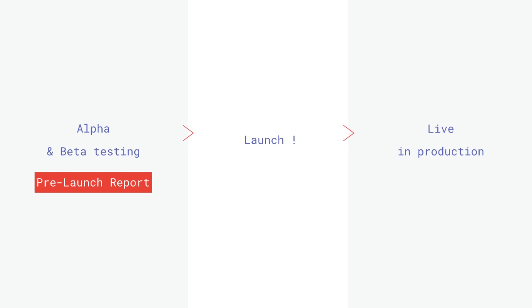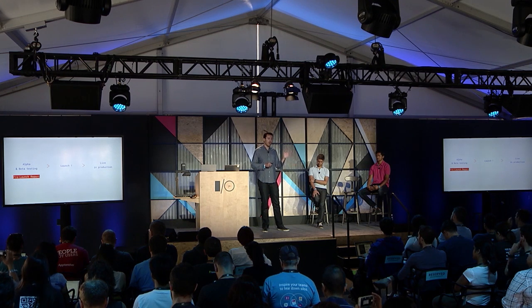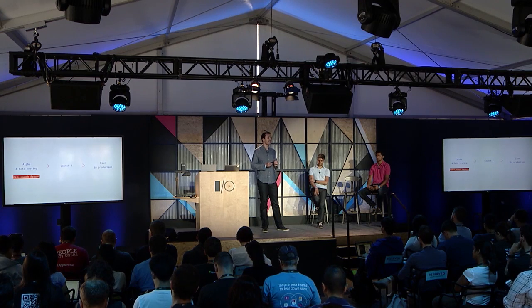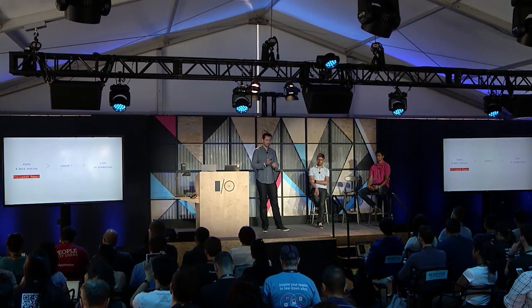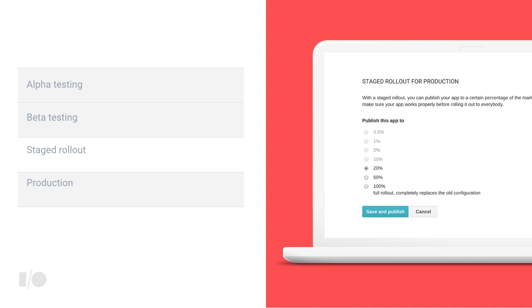Great, so the pre-launch report fits into the before you launch your app and trying to figure out if there's any issues with it. But as you all know, there are always issues that occur in the field, and that's where we have tools now for live and production too. So as you're rolling out your app, you should use staged rollouts if you don't already, and this is where you can roll it out to 1%, 5%, 50% of your Play audience, and see how new and existing users are experiencing the latest version of your app.